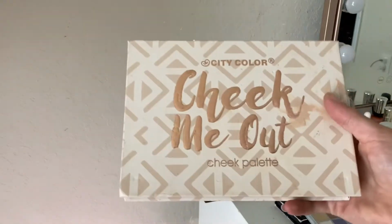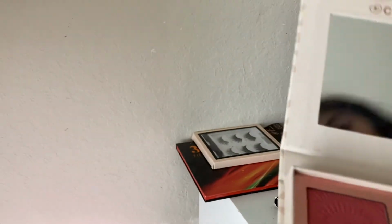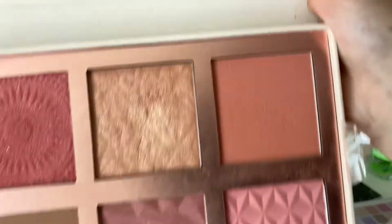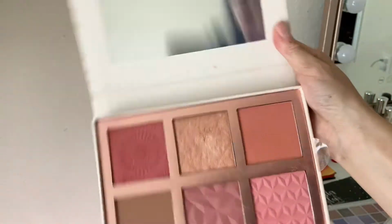The next palette is the Cheek Me Out, and this has highlighter, contour and blush. So this one is the contour, these are the blush, this is a blush, and then this is gold highlighter. It has a mirror, so yeah, you guys can see the thing. Oh my god, I love this tripod so much.